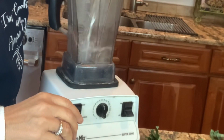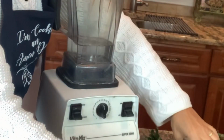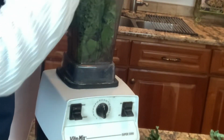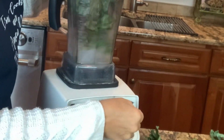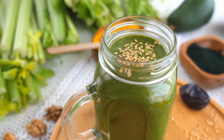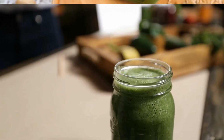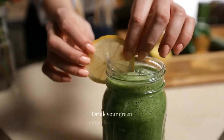Now, to make your drink, go ahead and take a handful of the kale, a handful of the beet greens, and your parsley. Put that in your blender with about 8 ounces, 16 ounces of water, whatever you prefer. Blend that up really well, and then you can enjoy it and just sip on it throughout the day. You could drink half of it now, half of it later in the evening. Either way, your liver is going to enjoy it.